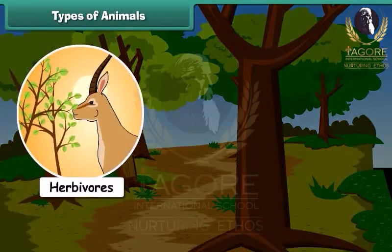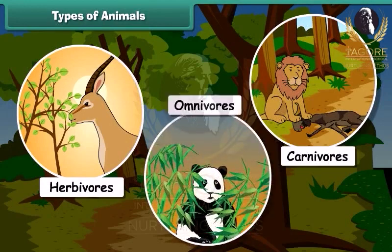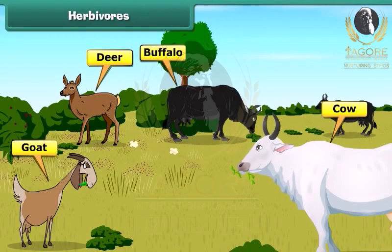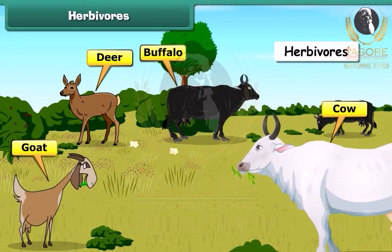Friends, all animals have different types of eating habits. Some animals like cow, deer, goat, and buffalo eat only plants. Hence, they are known as herbivorous animals.